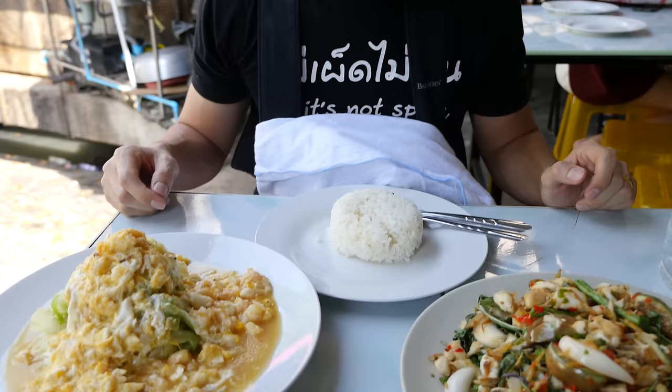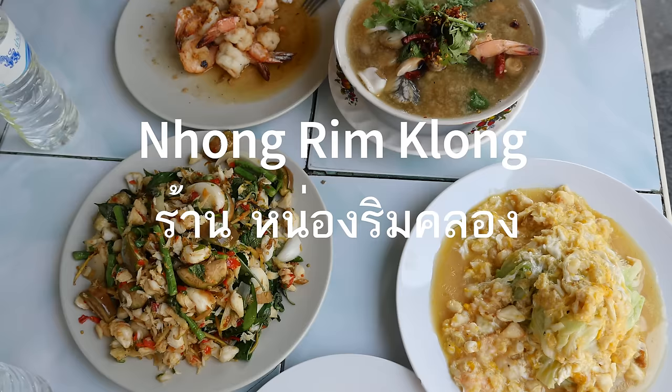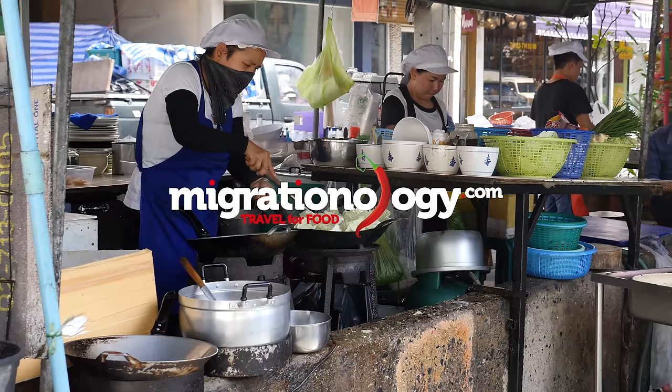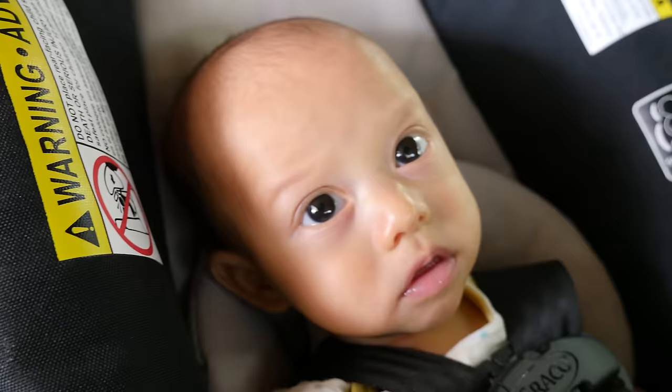Let me show you why this Bangkok street food stall is so famous. Look at this food. It looks unbelievable and the portion sizes are huge. It looks absolutely stunning. Like, is your mouth watering for some crab?